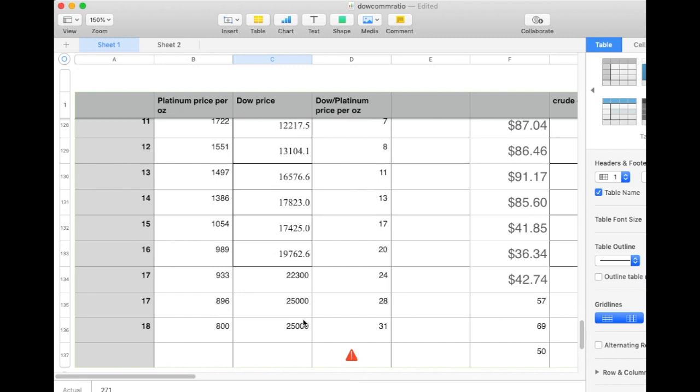In the Dow, for the Dow to go up 5 times, you'd be looking at a 125,000 Dow, which is not going to happen. So let's say the Dow drops to 18,000, and we take a sixth of that number. If the ratio gets to 6, you're looking at $3,000 platinum from $800. So investing in platinum can be lucrative, as you've seen, similar to investing in gold.